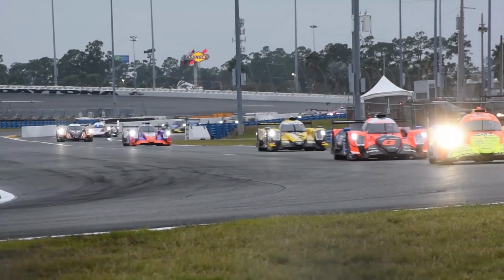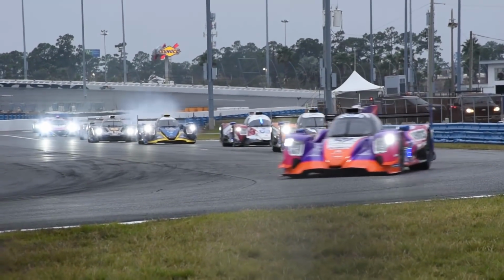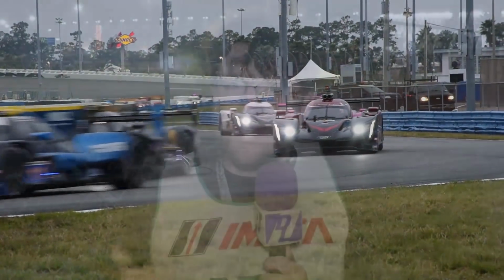How fast can you be? How consistent can you be? And can you stay out of trouble? 61 cars here. That's going to be another one of the big stories. And everybody I've talked to has said traffic and managing traffic and staying out of trouble, especially in that GT category. But really, the prototypes too, because if the GT guys start acting like squirrels and crashing every 5 seconds, well, if you're a prototype, you may get caught up in somebody else's mess. So that's going to be a major key.